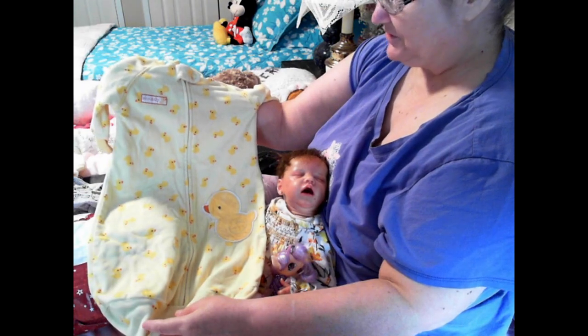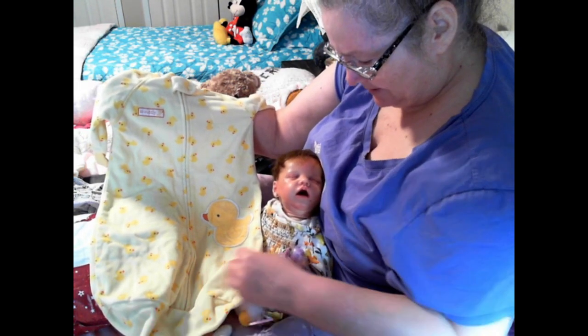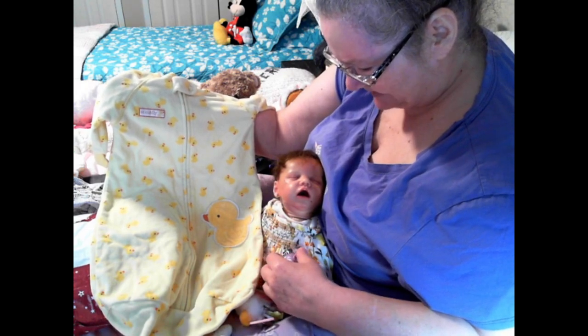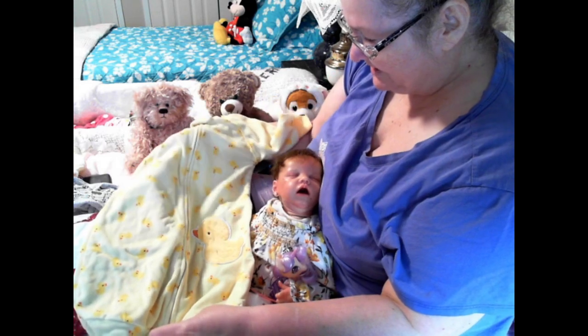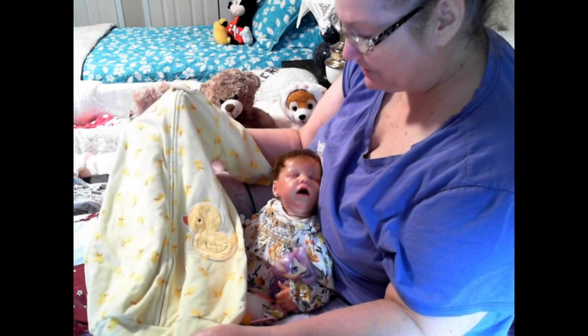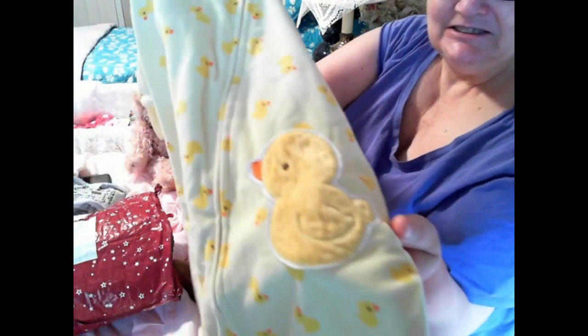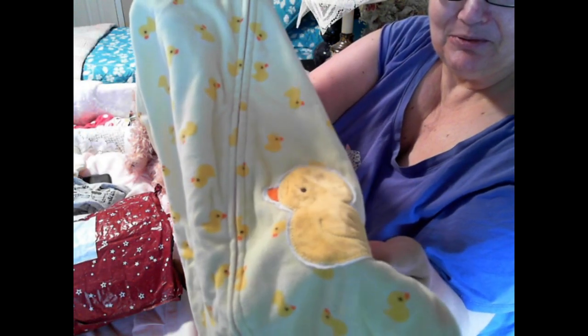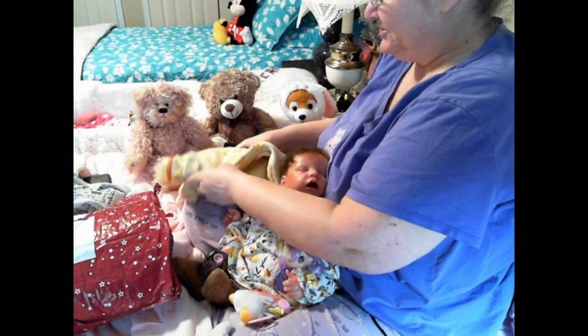That is just adorable. So adorable. Mommy, I can fit in it. Yes, you can drown in it. This is so cute. I love the little duck. That is so adorable. It's so adorable and so soft. Thank you so much. Thank you, thank you.